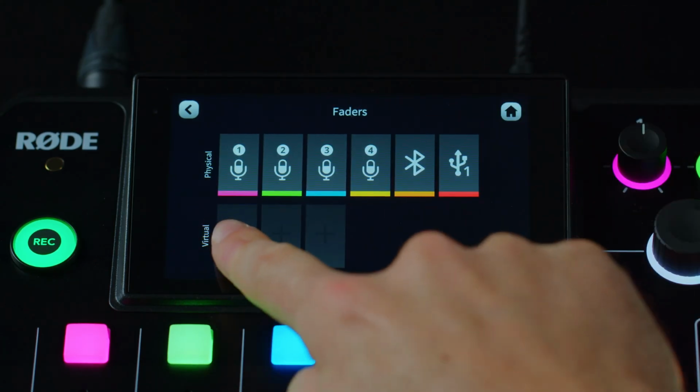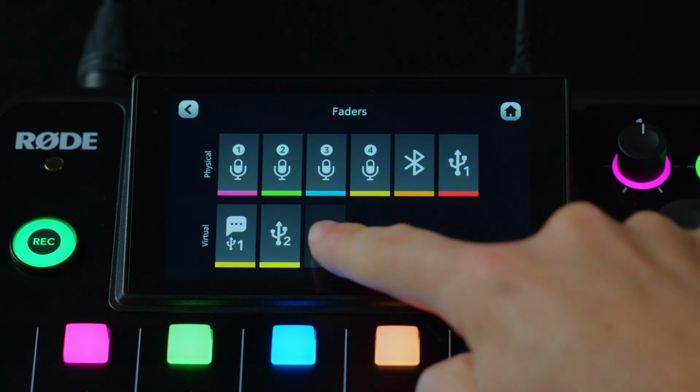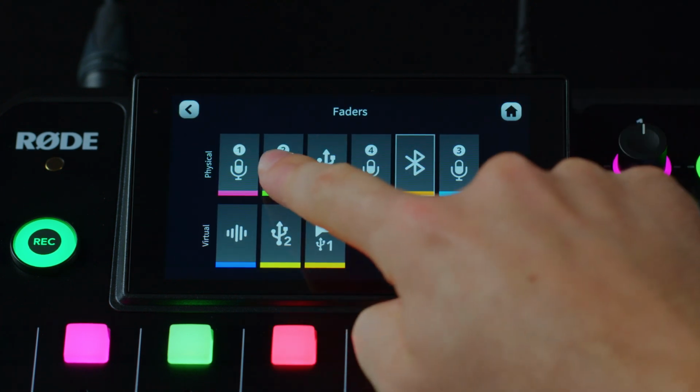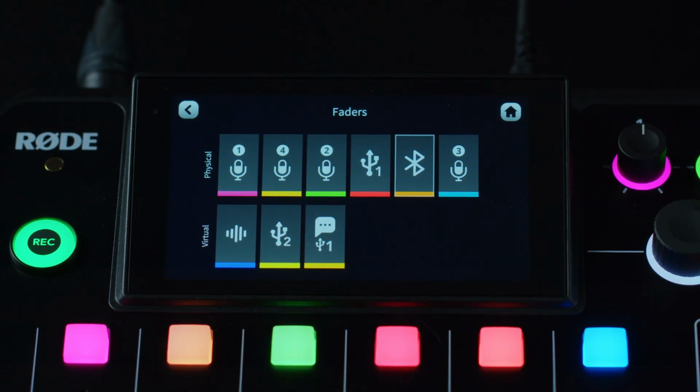That's 9 channels in total. And you can assign your inputs to any of them in any order that you like, essentially allowing you to design your ideal mixer configuration to suit your creative requirements and your workflow.